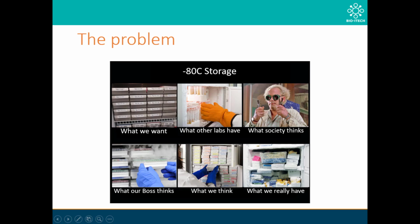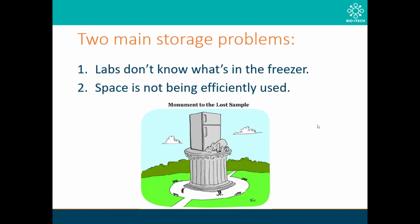We know we can be better, but we think we're doing pretty well until somebody asks us for one particular sample. And then we realize that what we really have going on in the freezer is a hot mess. We can't find that sample that we're looking for, or if we can find it, that's a situation that happens rarely, and we have to search through a bunch of different boxes to figure out exactly where it is. And this is something that has plagued me for my entire career and has plagued most of the labs that I've spoken to in the field as well.